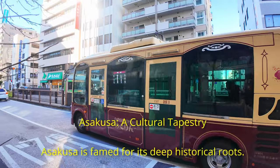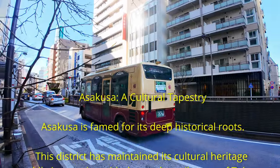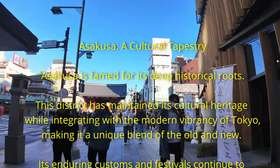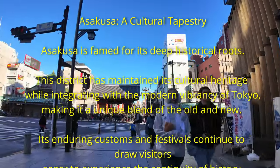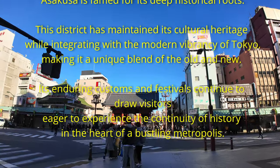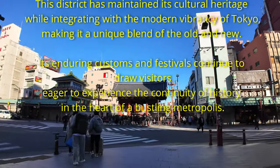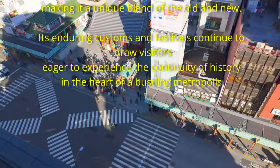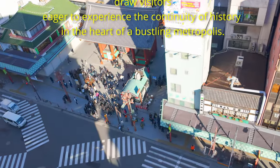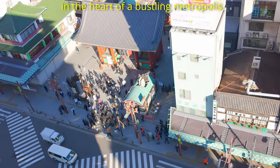Asakusa, a cultural tapestry. Asakusa is famed for its deep historical roots. This district has maintained its cultural heritage while integrating with the modern vibrancy of Tokyo, making it a unique blend of the old and new. Its enduring customs and festivals continue to draw visitors eager to experience the continuity of history in the heart of a bustling metropolis.